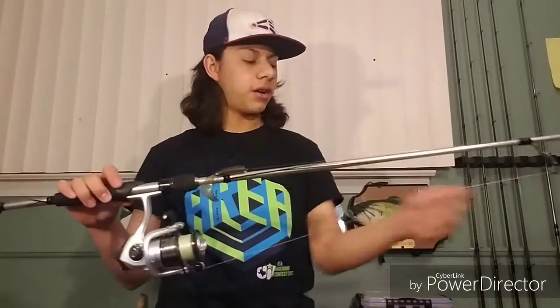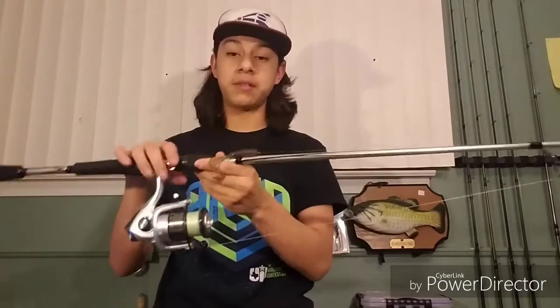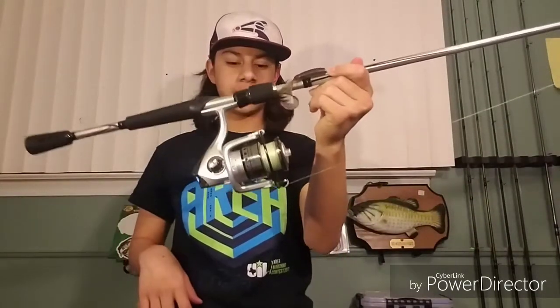The line I have running on it is 10-pound Power Pro, and for the leader, I don't throw straight braid unless I'm throwing topwater, is a 10-pound Seaguar fluorocarbon line. I love to use that for my spinning rod. So once again, this is my bass spinning rod. Let's move on to the next one.